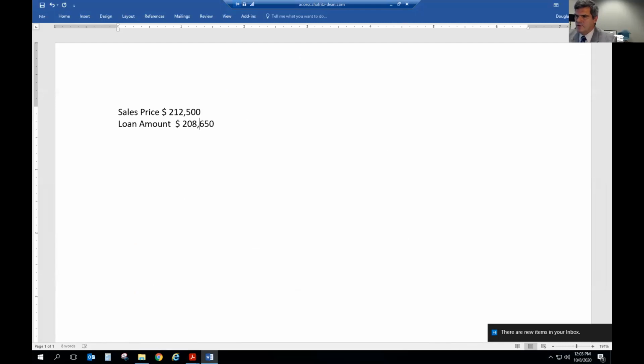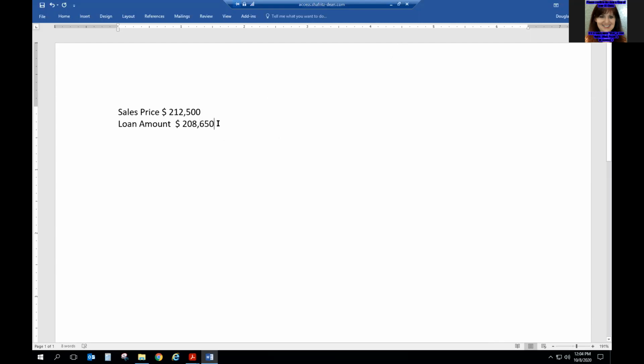Do you see a Word document with some digits on it? Dana, do you see a Word document with some numbers on it? Yes, sure Doug, we see a document that says sale price 212.5, loan amount 208,650.